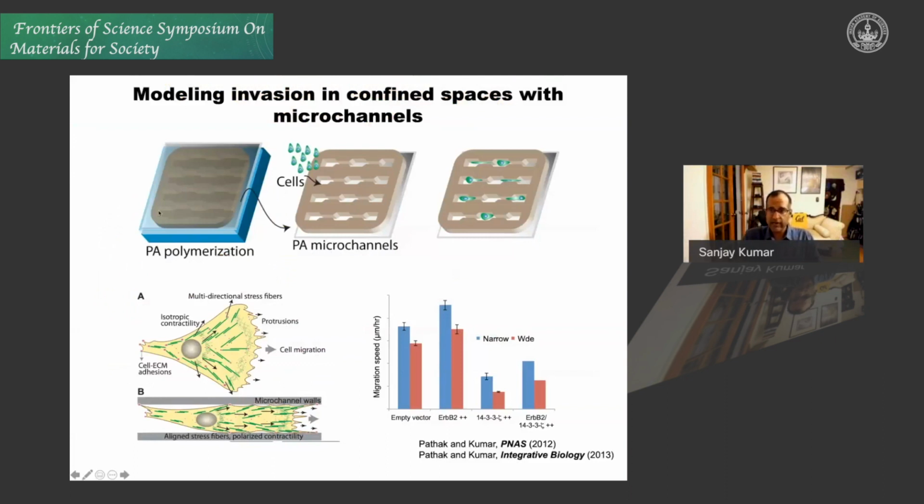We had a history, even before focusing on this problem specifically, of using microfabricated microchannels as a model for studying confined migration. This is the work of Amit Pathak, a former postdoc within the lab who is now on the faculty at Washington University in St. Louis. He was interested several years ago in dissecting the effects of matrix stiffness or mechanics and matrix confinement on governing cell migration.